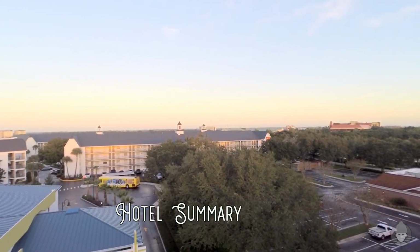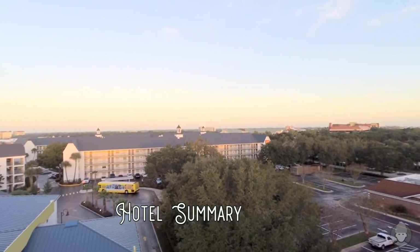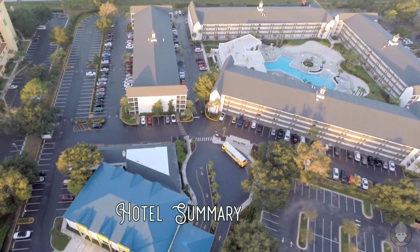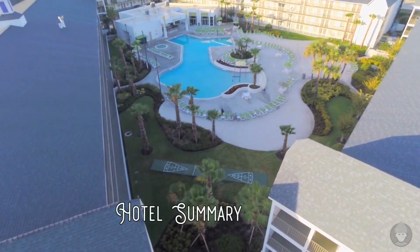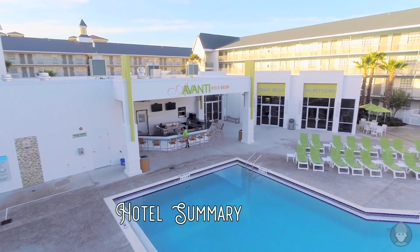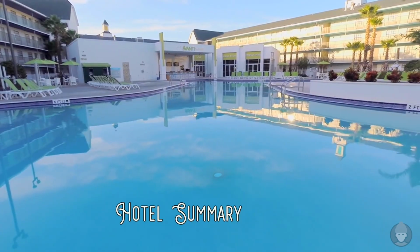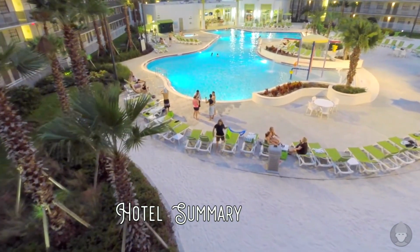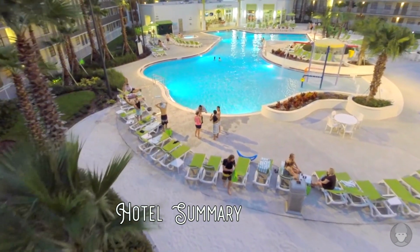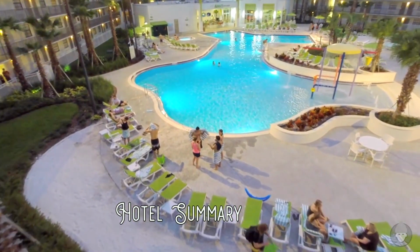So in summary, the room floors won't be kept as clean as you'd like, and some rooms have some maintenance problems. But if you are looking for an off-site resort under $100, you just have to consider the Avanti International. It's personally my favourite location on International Drive, and a lot of this hotel's problems can be mitigated to a certain extent if you follow some of my tips in the next section.